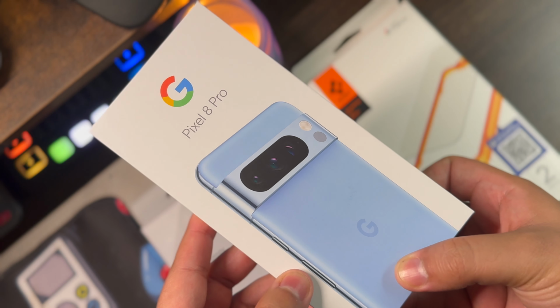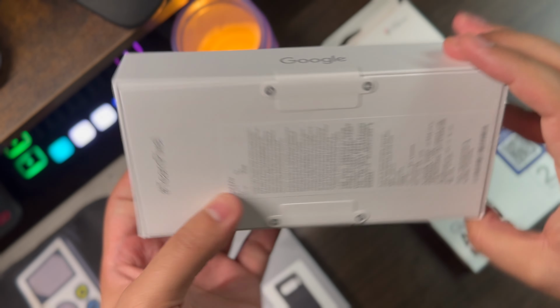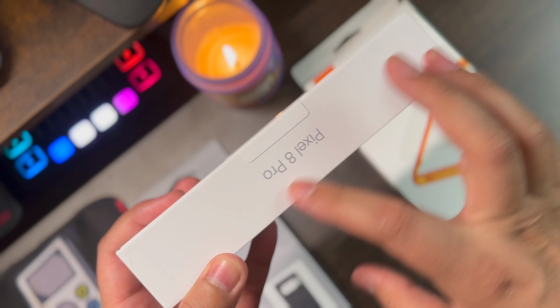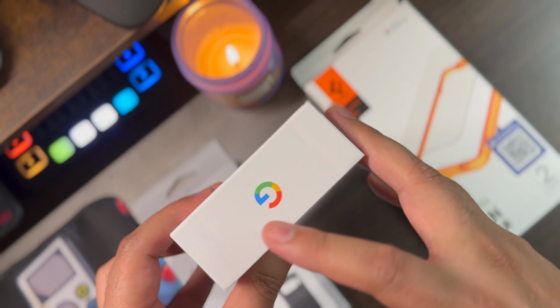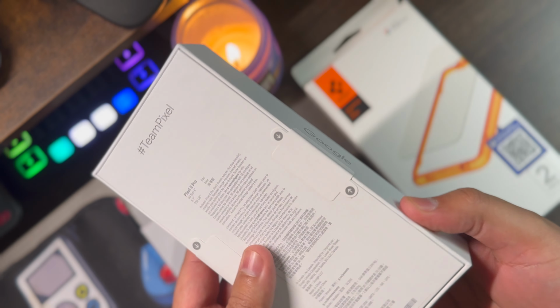Today in this video, let us review the most pro smartphone that this industry has seen in the year 2023. Yes, I'm talking about the Google Pixel 8 Pro, and let us review the device and see what the hype is all about. Okay, so I have been using the Google Pixel 8 Pro for quite some time now.